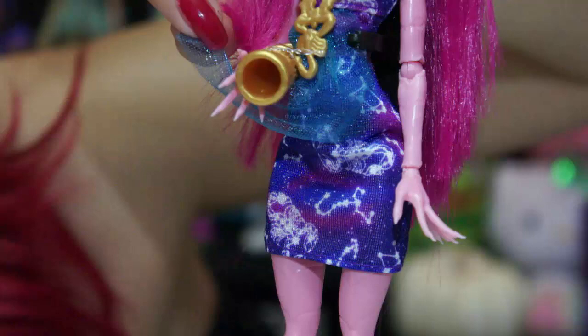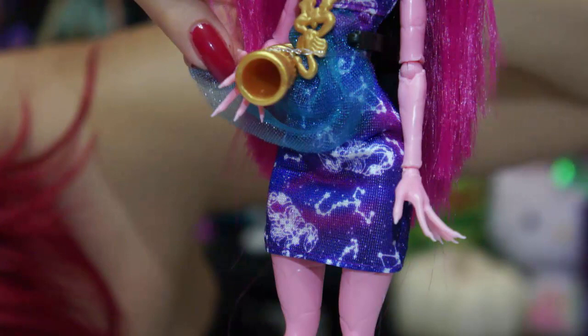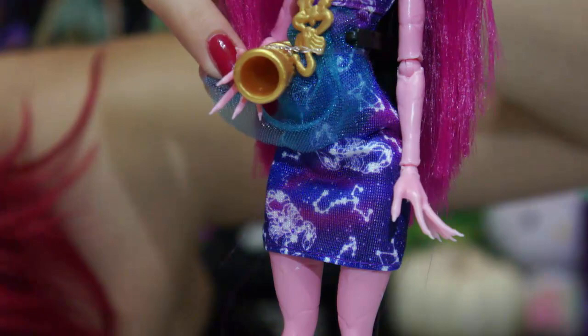Oh, she's a Scorpio. Oh, that's so cute. She has little scorpion constellations going around her dress. And of course it's supposed to be a galaxy theme, so it's all purple and light purple and dark purple. It's really, really pretty.